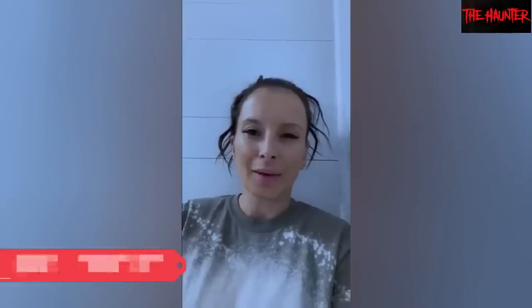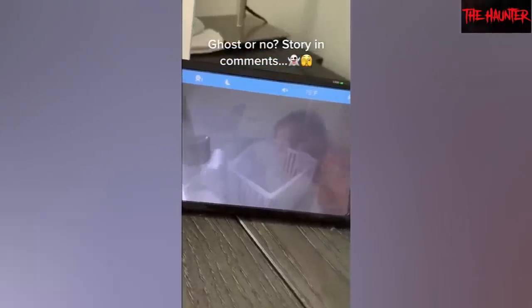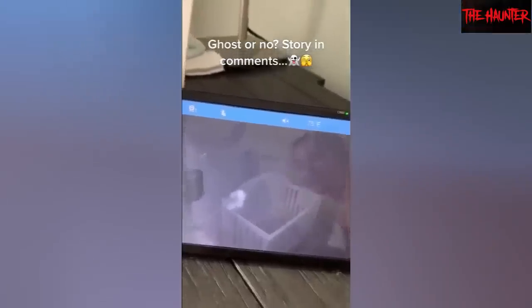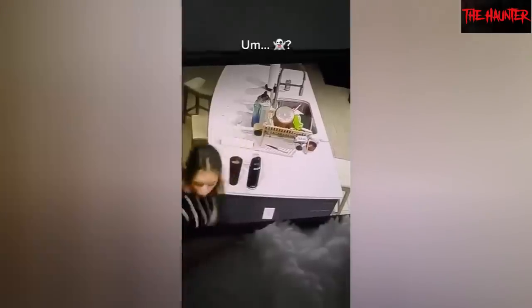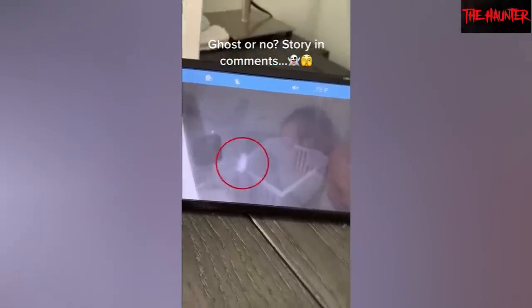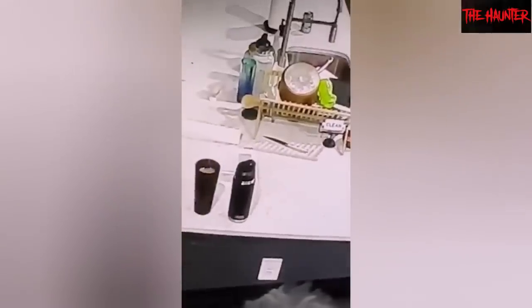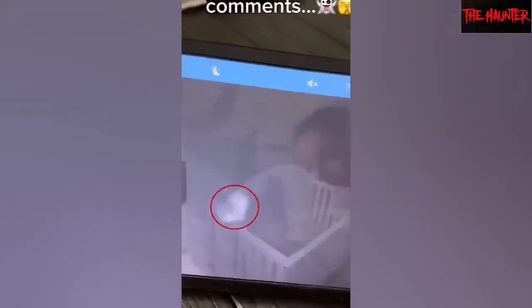Number 9. This next set of clips were uploaded by the TikTok user Carrie617. In this video, Carrie claims that she has captured real evidence of spirits on her baby monitor. A white mist-like apparition can be seen floating around above the baby's crib until it mysteriously disappears. In the next clip, Carrie is seen in her kitchen making some coffee when suddenly some cutlery mysteriously falls off and crashes on the floor. Could all this activity be because of the mysterious mist-like orb flying around the house, or is it just a clever hoax?